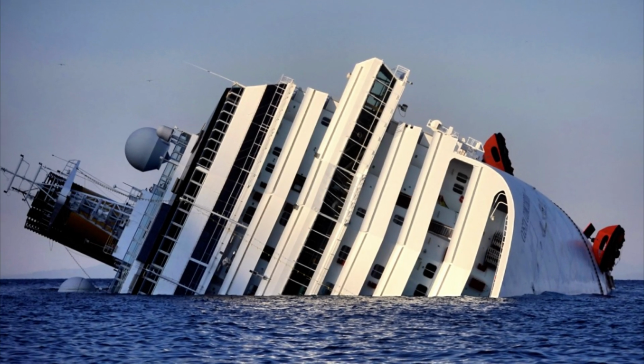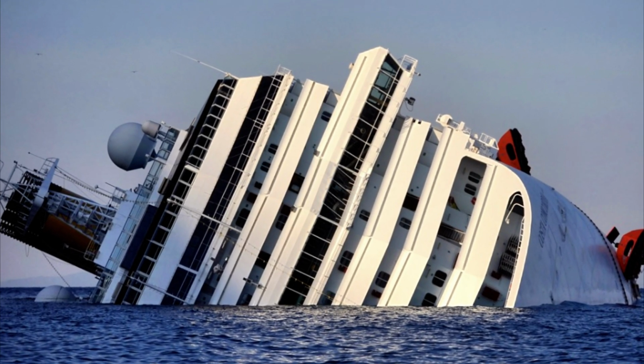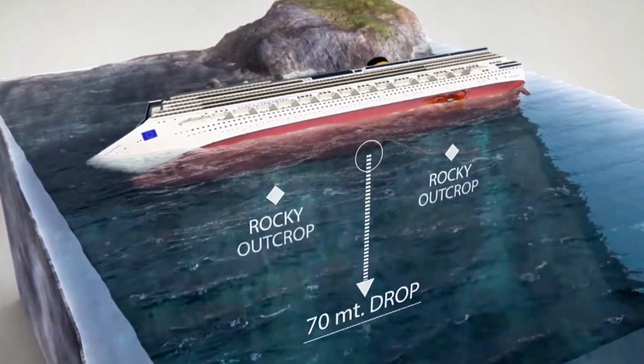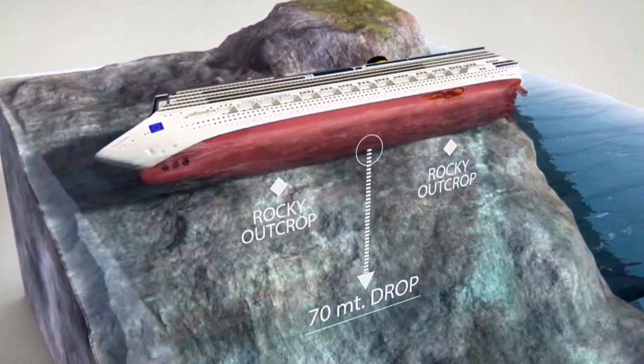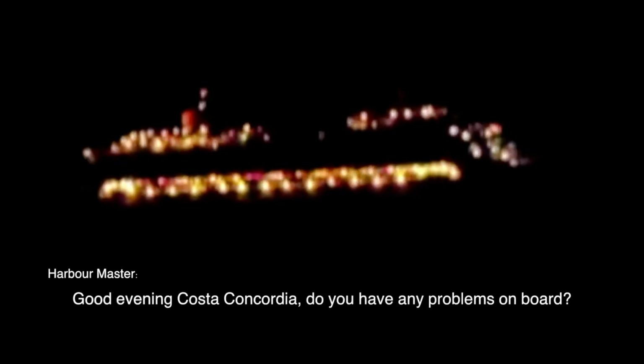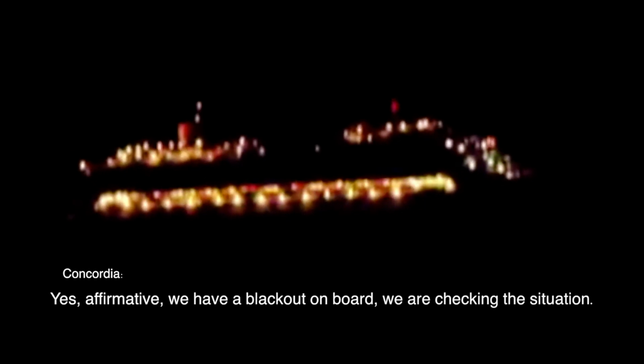How do you raise a 114,000-ton ship that's laying on its side? That was the monumental challenge facing engineers after the Costa Concordia disaster. You've likely heard the story of the cruise ship that grounded off the coast of Giglio Island in 2012 after an irresponsible decision by an arrogant captain.